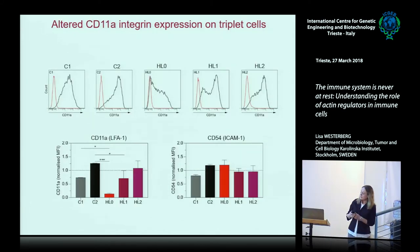So that led us to examine the expression of integrin molecules on these cells. So when we looked at ICAM, so B cells express both ICAM and LFA1, there was no difference in expression. However, when we looked at CD11A or LFA1, the HL0 cells really stood out and had very low CD11A expression. That probably led to this deficiency in cell aggregation.